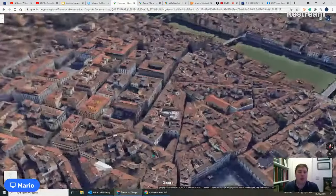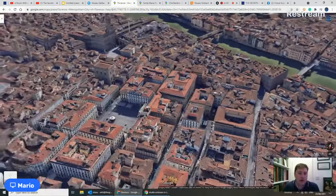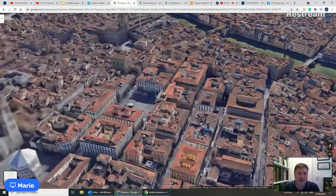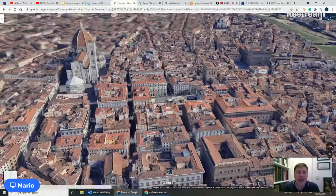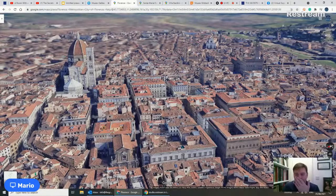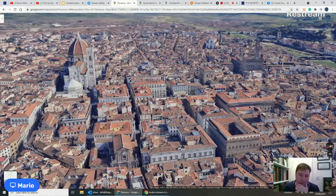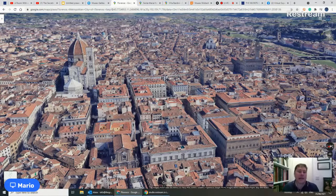You take a stroll in the center, you take a picture on the Ponte Vecchio, you eat your overpriced gelato somewhere along the way, and in the center the two main attractions are usually the Duomo, which we'll speak of shortly, and the Palazzo Vecchio. And then the two main museums are, of course, the Uffizi Museum and the Accademia Gallery. That's where the David is.